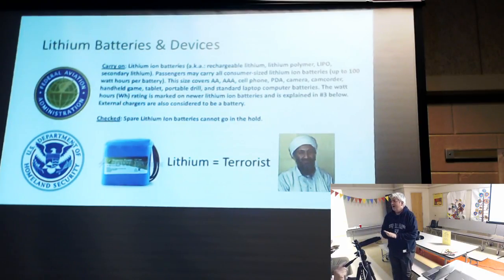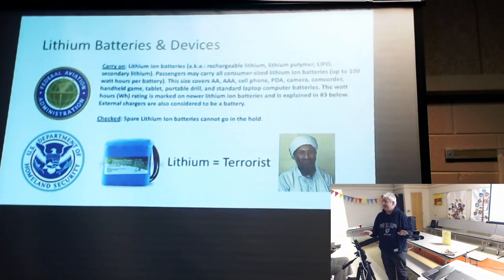All right. So that's sealed lead acid battery. They're heavy. They are relatively power dense. They tend to drop off in voltage at a certain point and not be usable. So it's a pain to go up a mountain with a lead acid battery. But the alternative would be something that is less acceptable to people doing the security screening, because lithium equals terrorist.